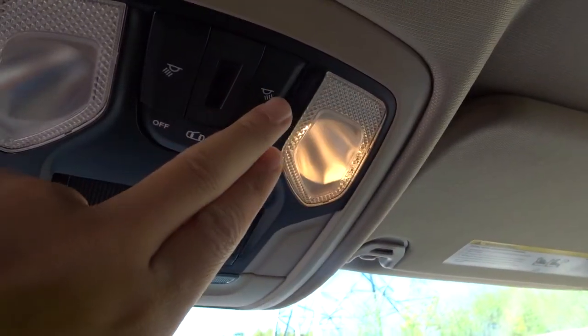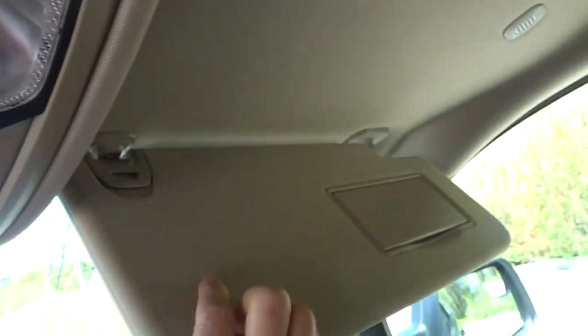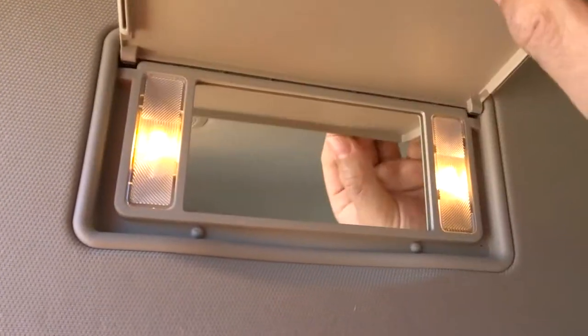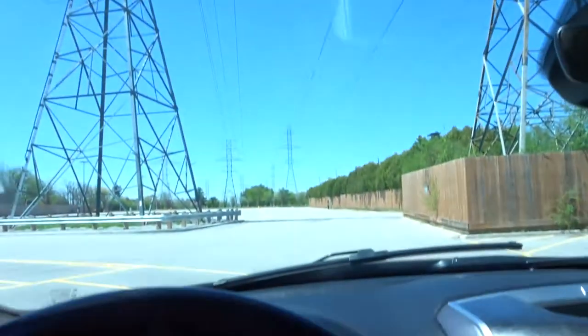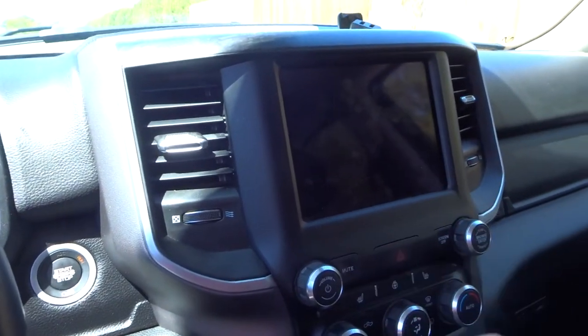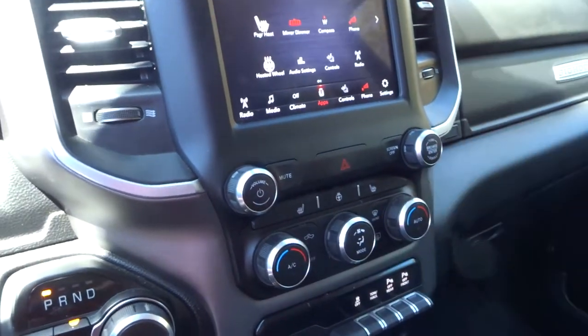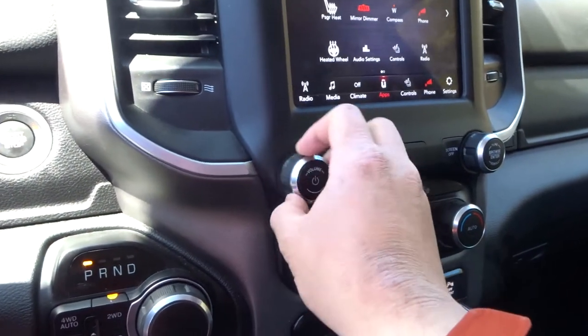And some dome light here. It has the HomeLink, so you can set up the remote for your garage. It's pretty simple, just a big sun visor, and same on the other side. It's got a mic for the Bluetooth. And let's see the infotainment system. Oh no, you don't want to hear music.